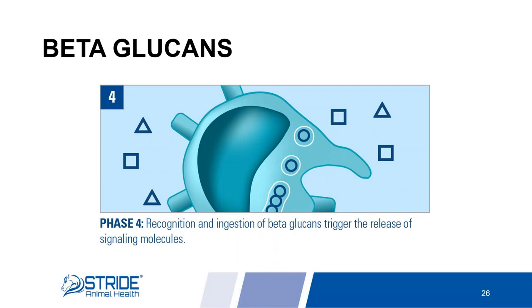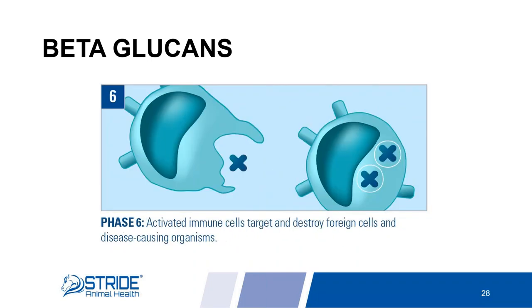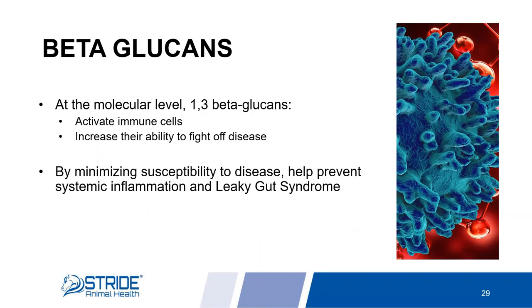In phase four, then, you've got recognition and ingestion of those beta-glucans triggering the release of signaling molecules. And then those signaling molecules activate other immune cells and promote their recruitment to the actual infected site. So then in the last phase, those activated immune cells are targeting and then destroying those foreign cells and those disease-causing organisms.